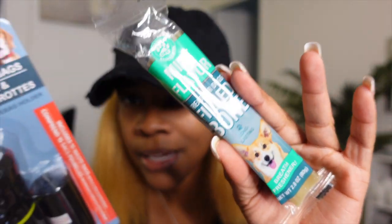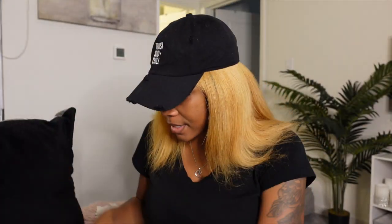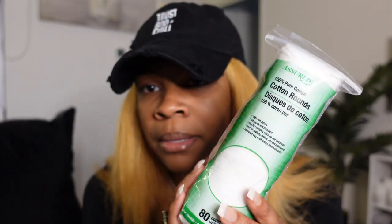And then I just got him this little mint bone. He likes the bones from there. And I also got some more cotton pads because I'm running low on those.